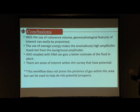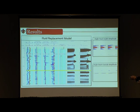Average energy really is just helping to make sure that you have these lateral terminations and good amplitudes from your backgrounds. The AVO and fluid replacement modeling is just helping us to compare what we see in reality versus what we would like to see. And if you go back to here, it's pretty simple to draw that conclusion: the brine signature represents the outside of the amplitude, and the gas signature represents the inside of the amplitude.